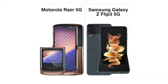So you already went through all the specs and all that good stuff, so you know what these phones offer. And what's my take on this? Well, for the regular retail price, neither of these phones are good. $1,000 for the Razr sucks. Flip 3 for $1,000 kind of sucks as well.